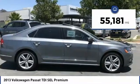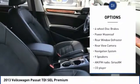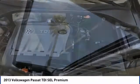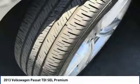Here are some of this vehicle's great options: electronic stability control, brake assist, traction control, remote keyless entry, fog lights, speed control, four-wheel disc brakes, power moonroof, rear window defroster, rear view camera. If you like it online, you'll love it in your driveway. Take it for a spin today.